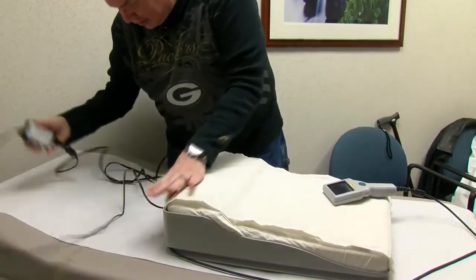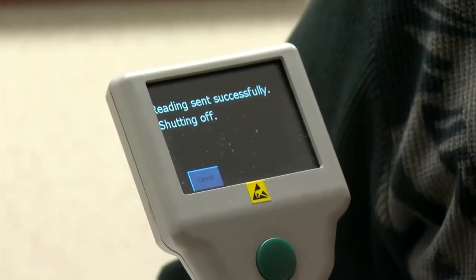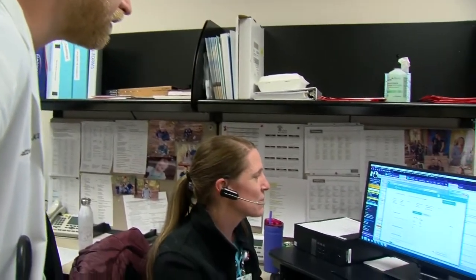Once a day, Jauhn fires up his CardioMEMS pillow at home, lies down, and pushes a button. So the transmitter is in that pillow that you lay on, and that actually sends a signal to the device in the body, and it reads the pressure. Transmission successful. And within a couple of minutes, that information is sent back to the doctor's team electronically.